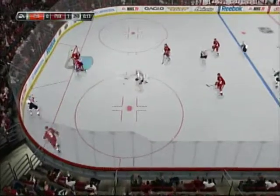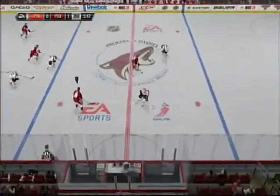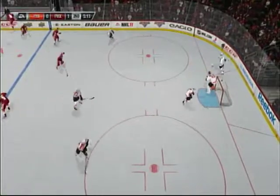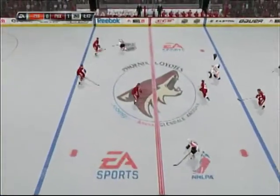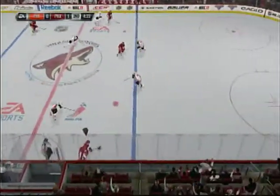Big save. Tough angle on that shot. Tough to score on that one. To Doan. To Sauer. Over 5 minutes remaining in the second period of action. The Flyers involved in a tight game here. This is about defense. Very few shots, fewer goals.